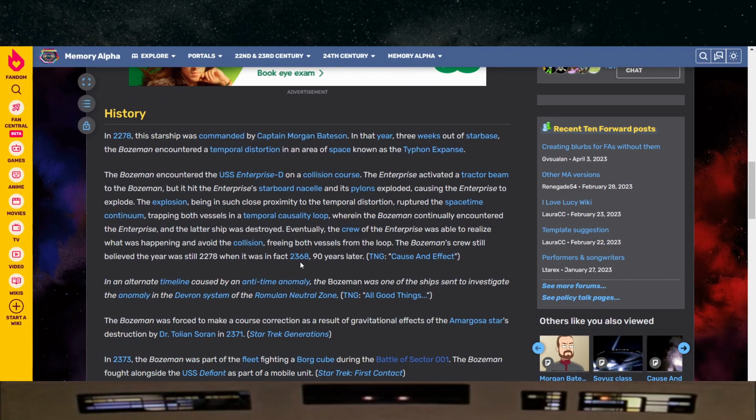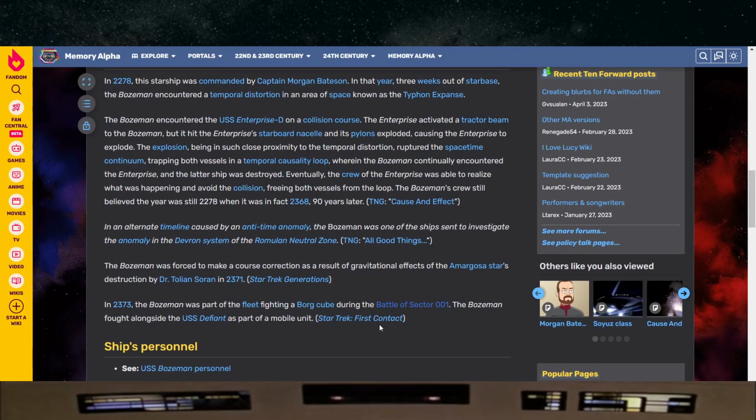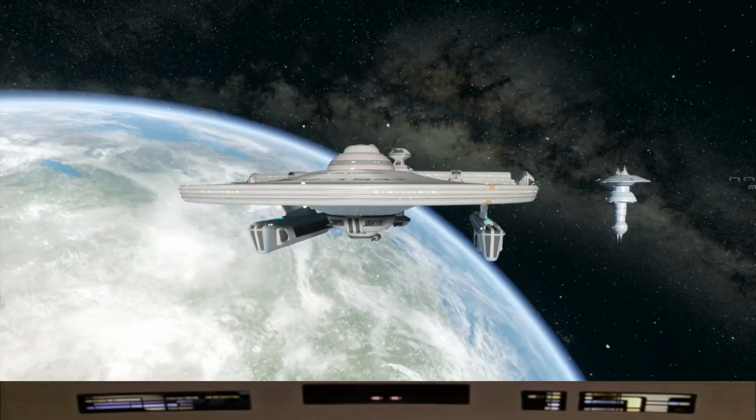So this is that ship that was captained by Morgan Bateson. And it says here, in 2373, the Bozeman was part of the fleet fighting a Borg cube during the Battle of Sector 001. The Bozeman fought alongside the USS Defiant as part of the mobile unit. So that's awesome. And of course, it says Star Trek First Contact. So that is why we are using this ship.